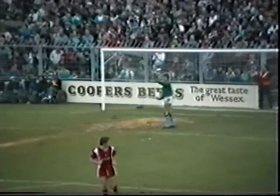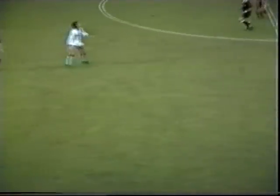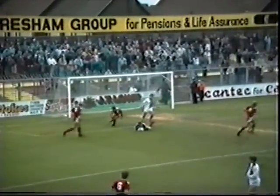Aylott to O'Connor. He's got Paul Morrell to his left. Beats his man well. Brooks, his shot. Kennedy's cross. Blissett. It's going to run for Bishop. That's a goal kick.